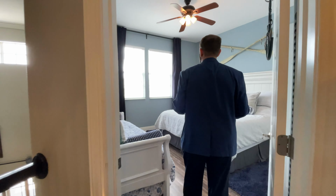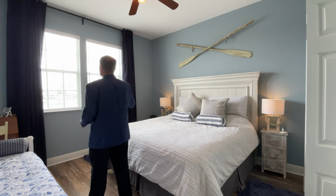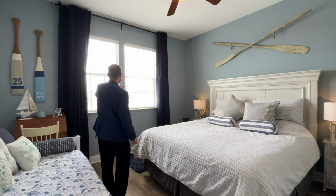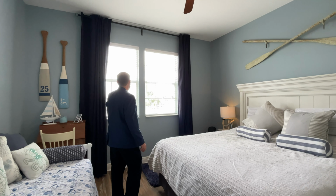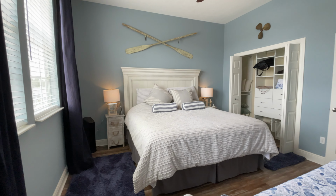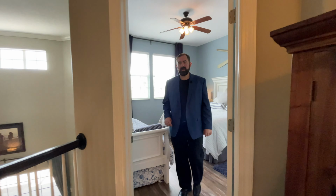So all the bedrooms are nice sized bedrooms, king size bed and table on your side. Nice color paint all the way around. The best feature about this bedroom has to be the view outside. You see that really nice fresh water lagoon behind us that you could take your boat all the way out to Tampa Bay. And then of course behind the camera, we do have a closet with some nice custom built-ins as well. So let's go ahead and go over to the other side.